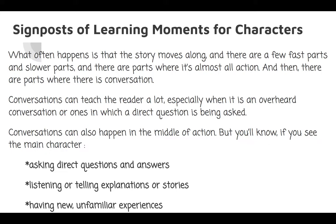So, what often happens is that the story moves along, and there are a few fast parts and slower parts, and there are parts where it's almost all action, and then there are parts where there's conversation. In the clip that we just watched of Lucy, there was no conversation that we could hear. So we can't learn a whole lot of information from that clip. We learn what Narnia looks like. We learn that it's a magical place. We learn about her interaction with him, okay? But without conversation, we don't really learn much more than that.